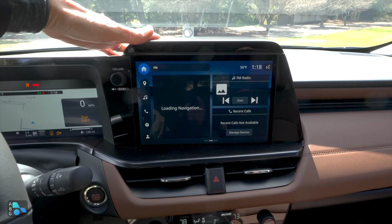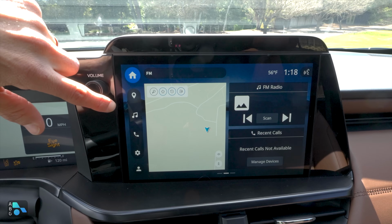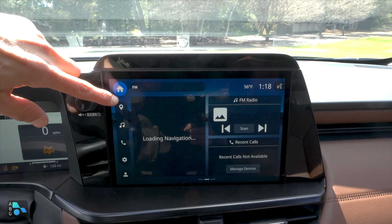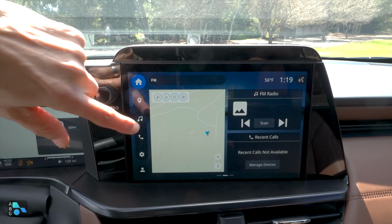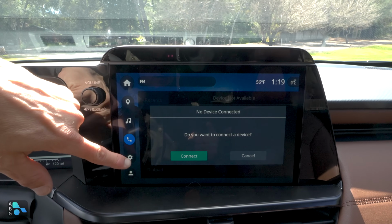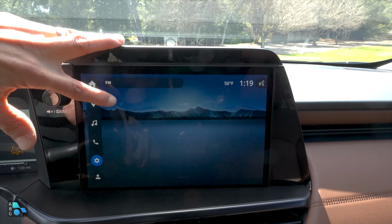This is pointing a new direction for Subaru's infotainment software, so I'm really intrigued to see what this is like to live with. You can see it supports factory navigation there. It doesn't look very familiar to other nav interfaces. The nav data is actually from TomTom. We have a different media interface than we've had before. Of course, it's going to support smartphone projection, and our setting screens, things like eyesight, driver assistance, etc.